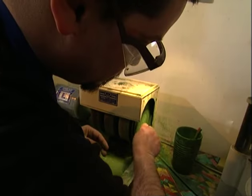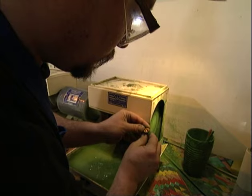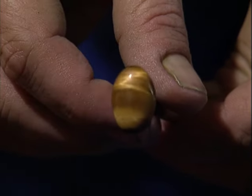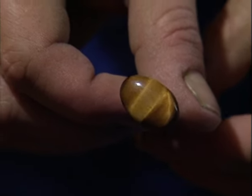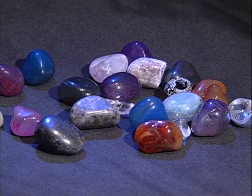Finally, Stan rubs the gem against the wheel using a special polishing compound. The result is a gorgeous tiger's eye gem suitable for mounting in a necklace or ring. But where do gemstones such as these come from?